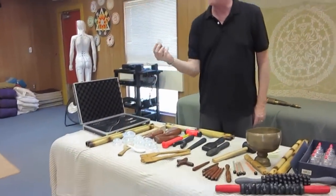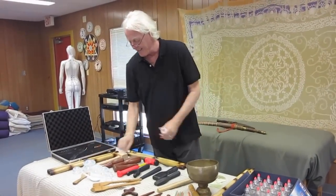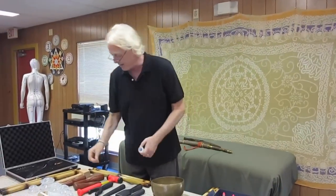This size is for smaller parts. It's for the face. It's actually meant to do that. There's even a baby one.